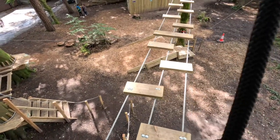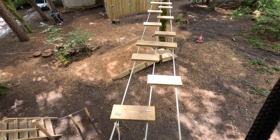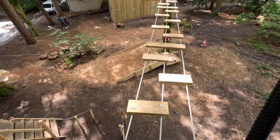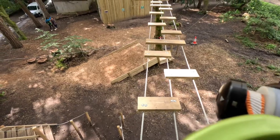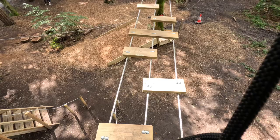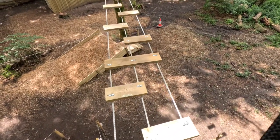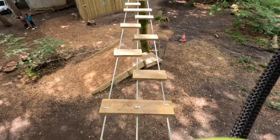Yeah, there's no handrail on this one. It'll be very wobbly. Oh my god, it fell then. I hate it when there's no handrail. You're literally on your own. I'm walking in the air. Literally.